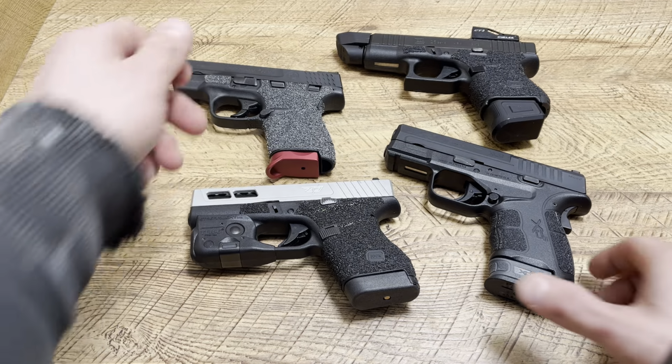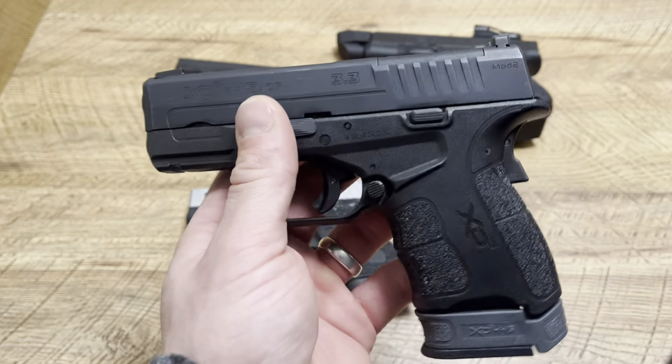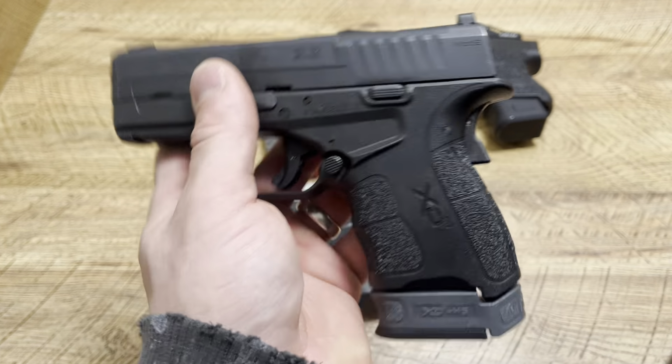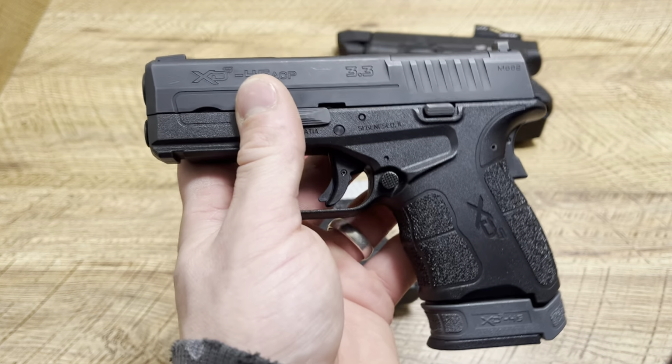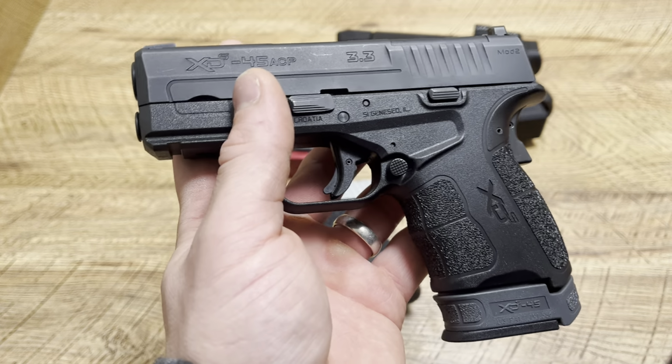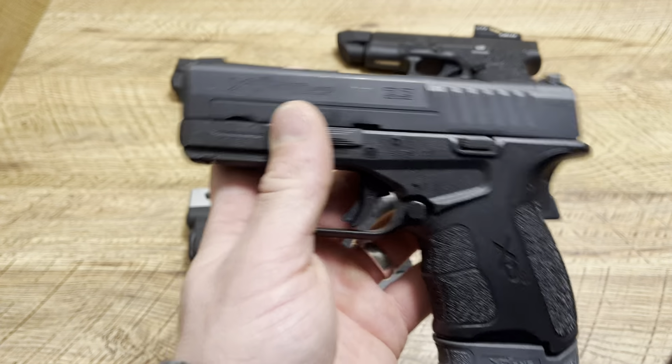Now, like I said, people always get on me about capacity. Guys, I carry this with the flush mag, and that's 5+1 of 45. So this thing's a tack driver though, so I'm so on point with this thing, so accurate, and it's just an awesome, awesome shooting handgun.